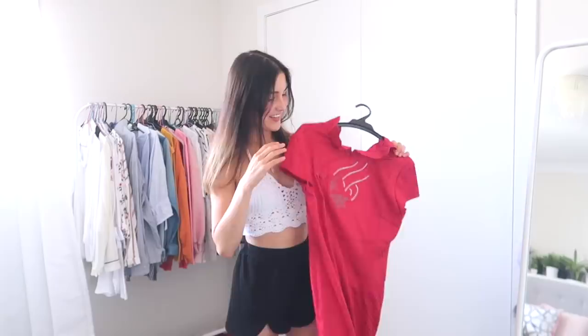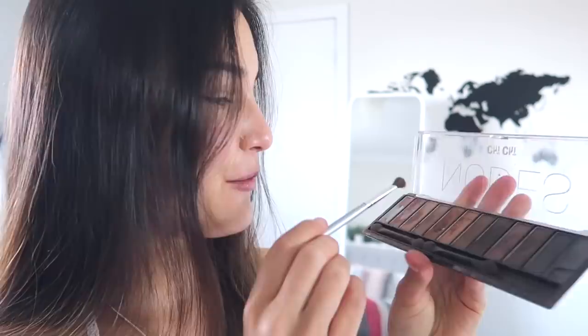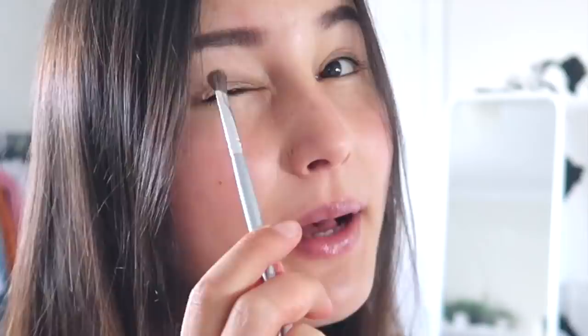So this is the dress that I wore last year, and it's always a tradition that I wear this on Lunar New Year since it's the only time I really wear it, but I love it so much. So firstly, I'm just going to apply some eyeshadow using this Nude Chi Chi palette. So what I do is I generally take some lighter colours and put it in the front, the first half of this part of my eye, and then just gonna take a darker color and put that on the corner of my eye.